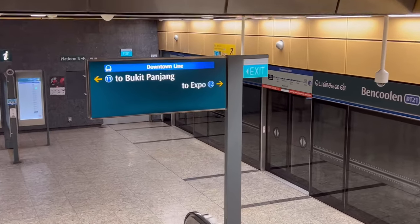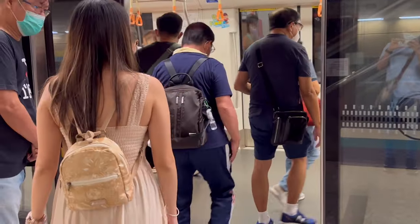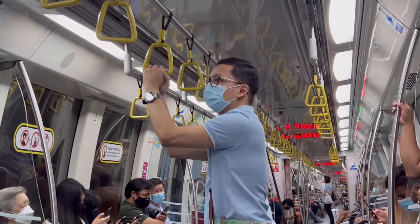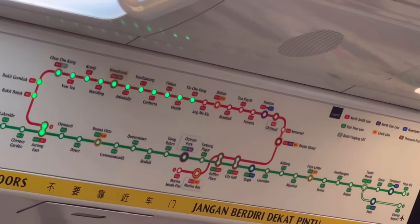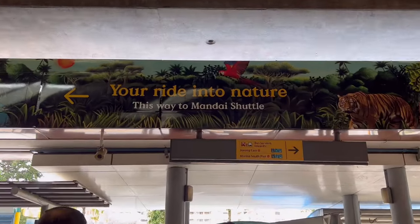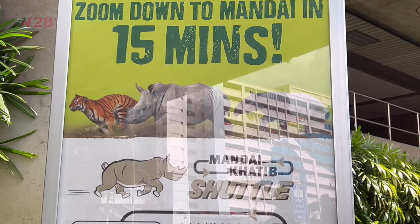For this morning, we will go to River Wonder. We took the Downtown Line from Bencoolen to MacPherson. From there, we changed to the Circle Line to go to Bishan, where we changed to the North-South Line to go to Khatib. In Khatib, we rode a bus going to River Wonder.